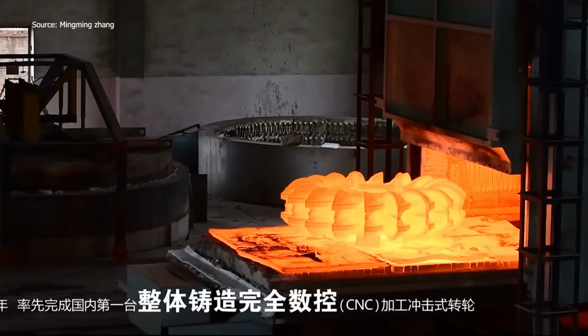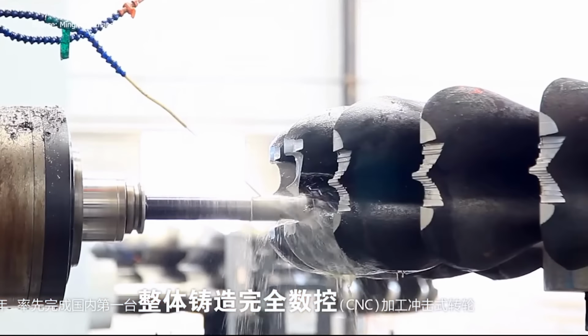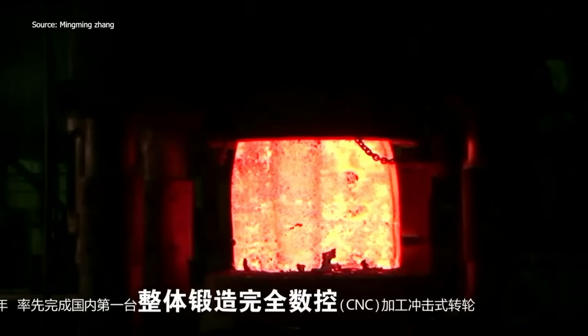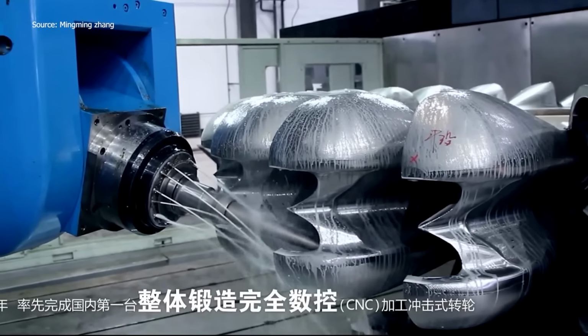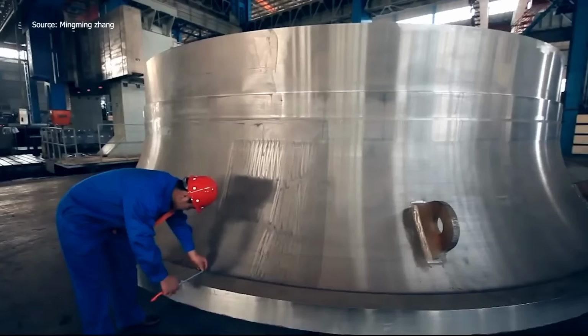Operators coordinate steps to maintain consistency across the turbine parts. Every adjustment and alignment ensures peak efficiency and longevity. This workflow highlights the fusion of engineering skill and methodical process in producing world-class hydropower equipment.